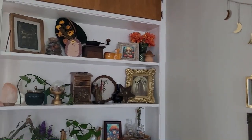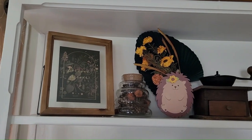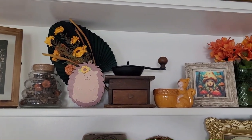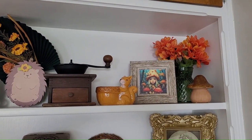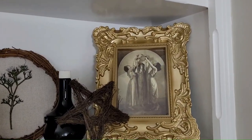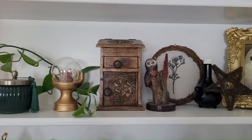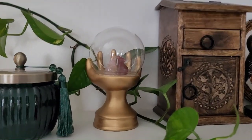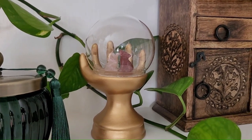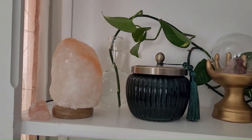Then coming around here is one of the bookshelves. So I'll show you shelf by shelf here. The coffee grinders are antique and they used to be my pappies. And then I have another vintage art print. Absolutely love that. And then this is a cloche I got from Target Dollar Spot, I think last Halloween. So I just added two of my crystal wolves in there. And then I have my salt lamp.